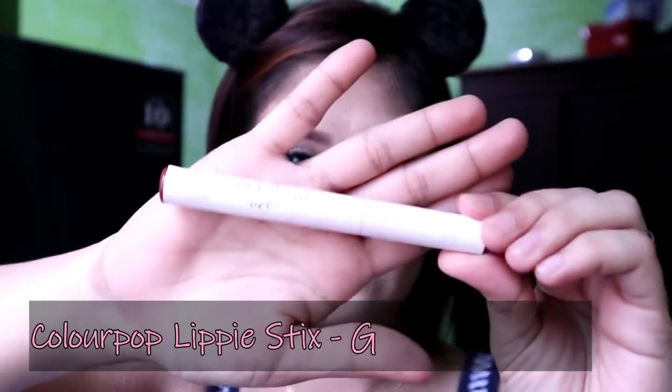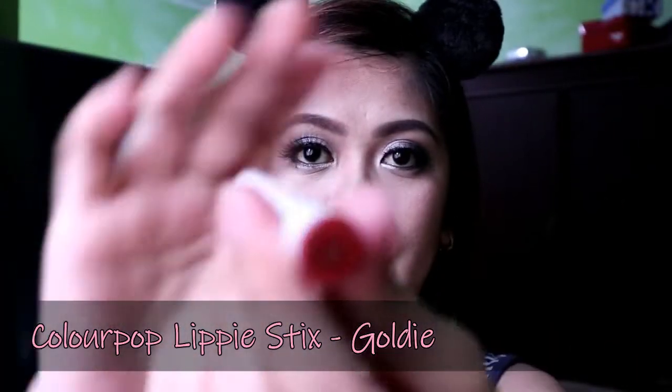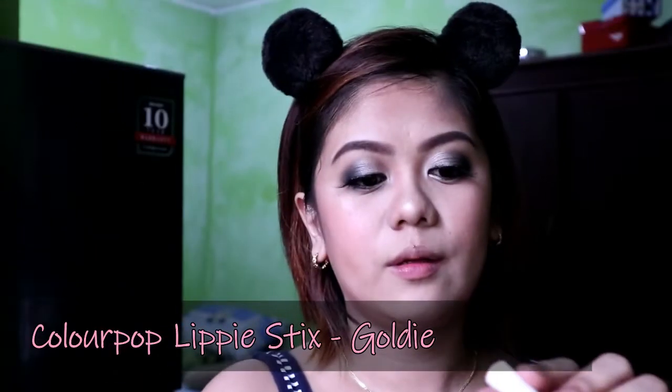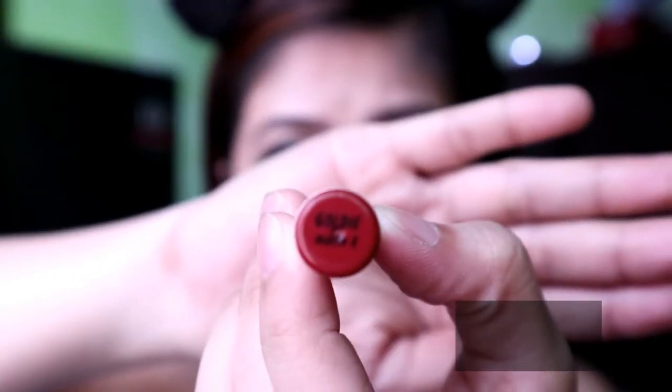For our lipstick, ayan, Colourpop, Goldie. So this one is intense red din siya, super.